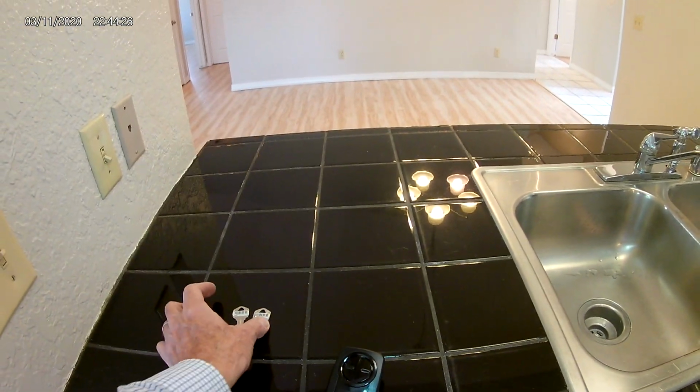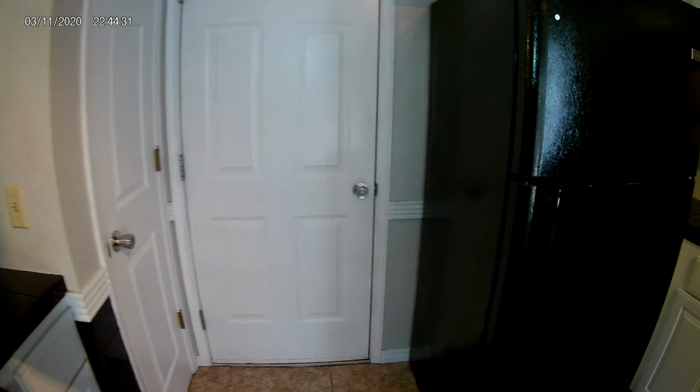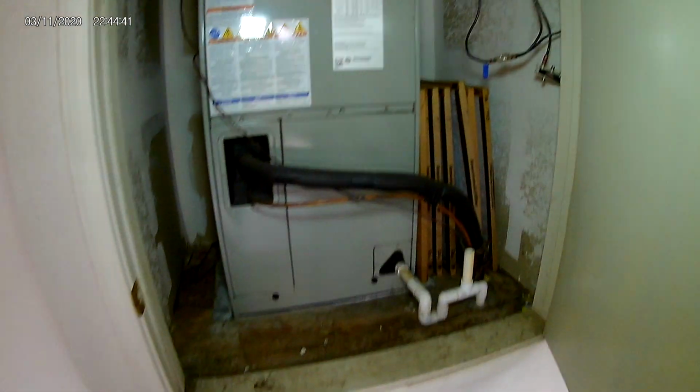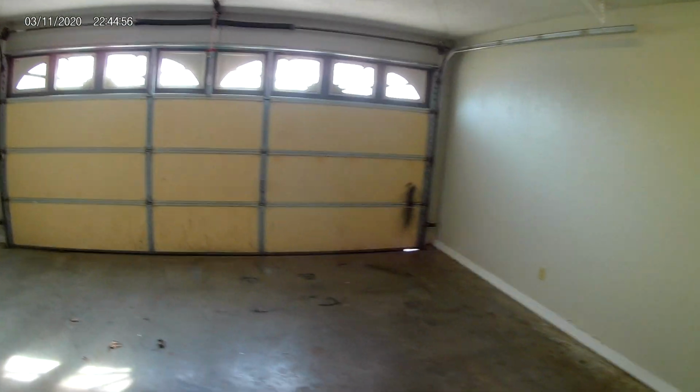Got a brand new remote. We got two new keys. We had changed the front door lock. Got a lot of extra filters in here. Both bulbs are in the opener.